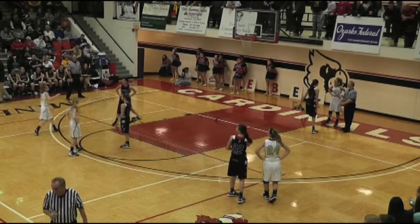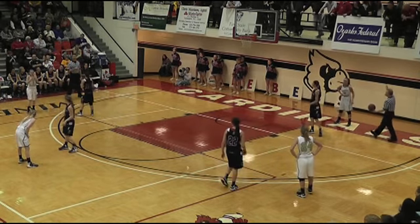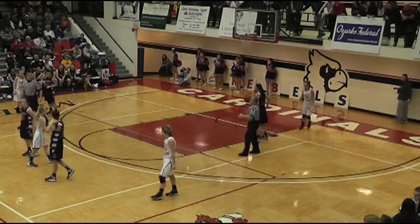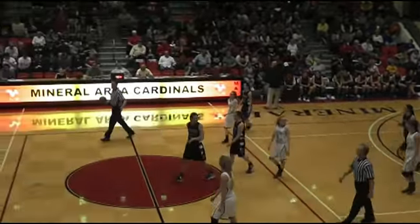Substituting is number... Sydney looks over to her coach, Matt Bradley, and says, I'm okay, you don't need a sub for me. We will see. That was the 7th team foul against Central in this second half, and so we'll walk down and shoot some free throws.